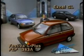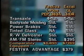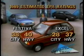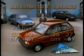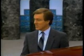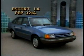1989 Hyundai XL GL and '89 Ford Festiva L Plus with the PEP 383A both carry an extensive list of features. But Festiva offers more. And Festiva also gets much better EPA estimated fuel economy than the XL. So while the XL is a reasonably attractive car with a good-looking interior and a slightly larger engine, it doesn't match the features, fuel economy, or value of Festiva. And Hyundai certainly doesn't fare any better against Escort. Escort LX, with the preferred equipment package, offers a high level of features and value.